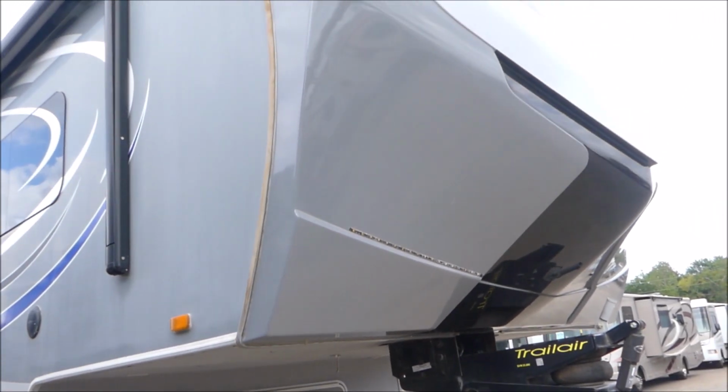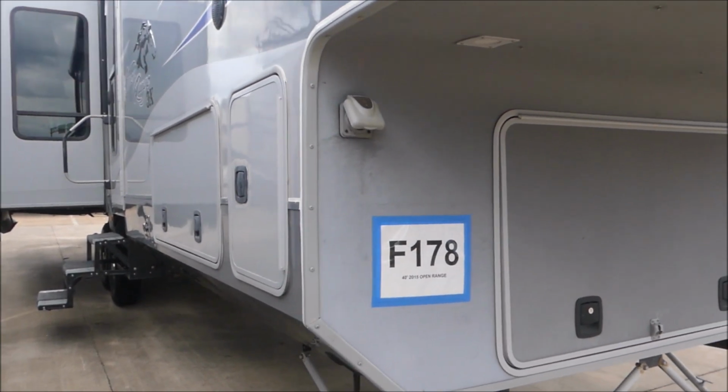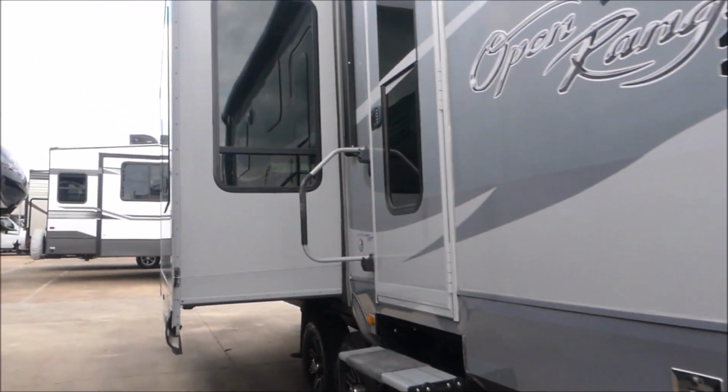This is also a very massive RV. This is an Open Range. And I have heard nice things about Open Range. This is a 40 foot 2015 fifth wheel. I don't know. I don't think it's a toy hauler.